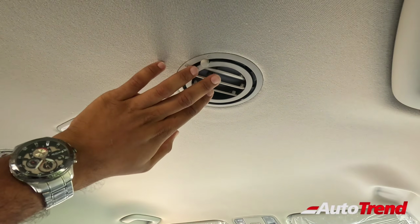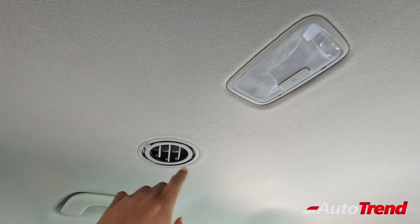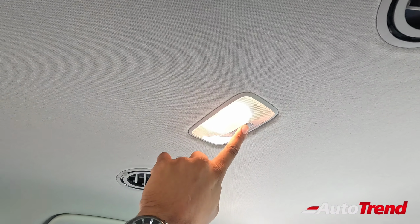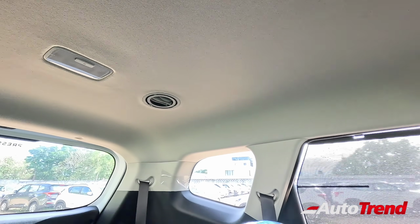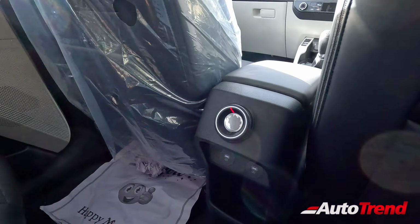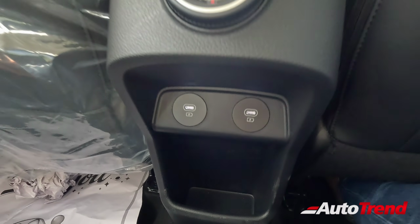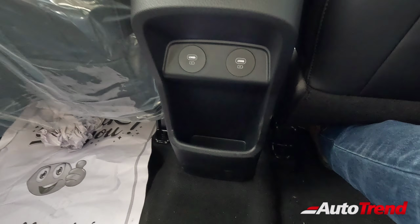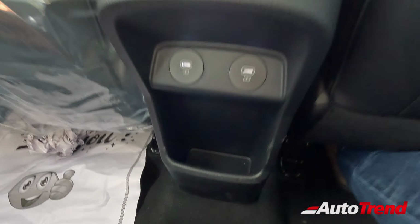The AC vents, as you can clearly see, are the typical round type AC vents available on the previous pre-facelift Kia Carens as well. Then you have separate yellow cabin lamps for the second row seats, along with the third row seats also providing you separate AC vents and a separate cabin lamp. Just below the rotary control knob over here, you have 2 C-type USB charging ports for the rear seat passengers, along with the phone storage pocket, which does not have a shutter on this variant.